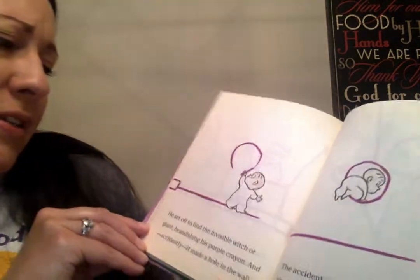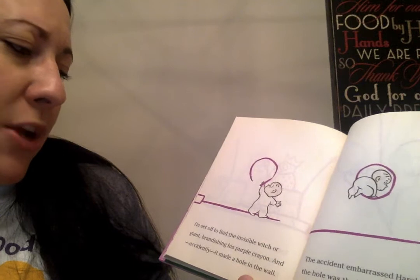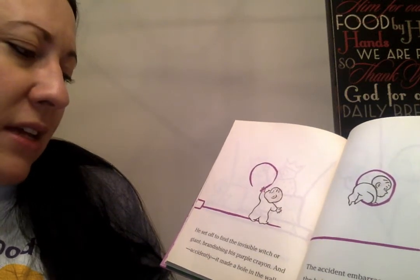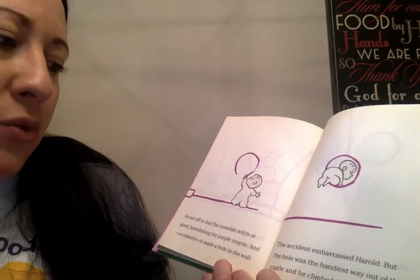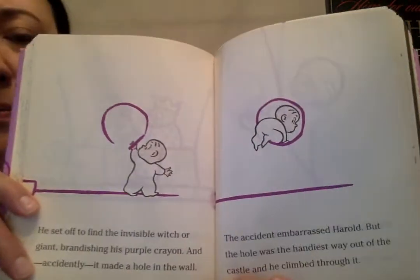And it's invisible, so how is he going to find it? He set off to find the invisible witch or giant, brandishing his purple crayon, and accidentally it made a hole in the wall. The accident embarrassed Harold, but the hole was the handiest way out of the castle, and he climbed through it.